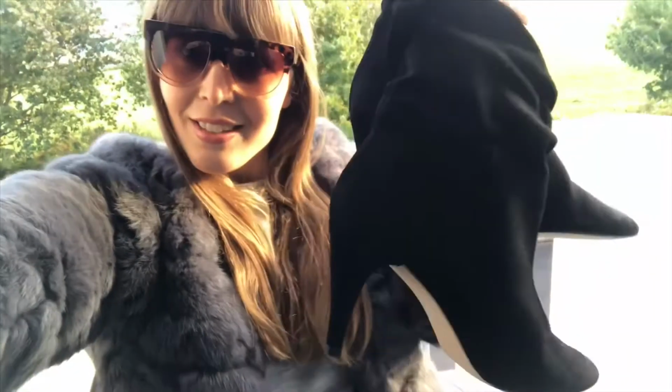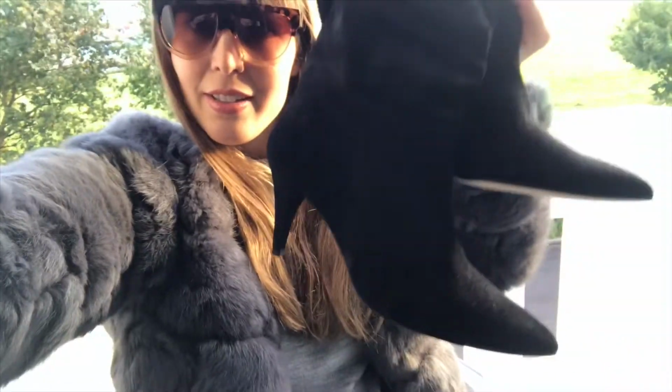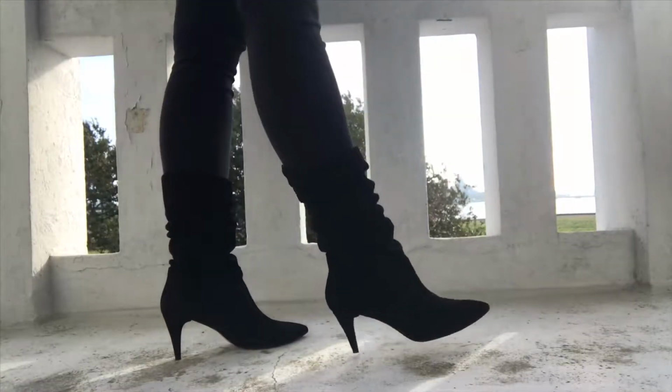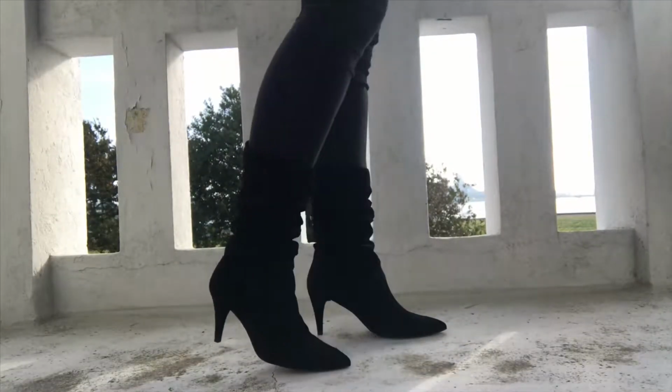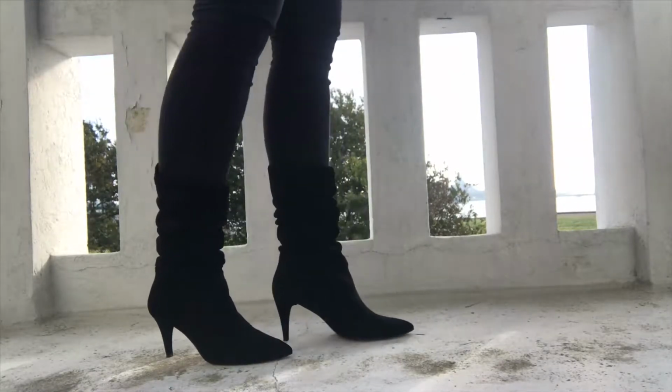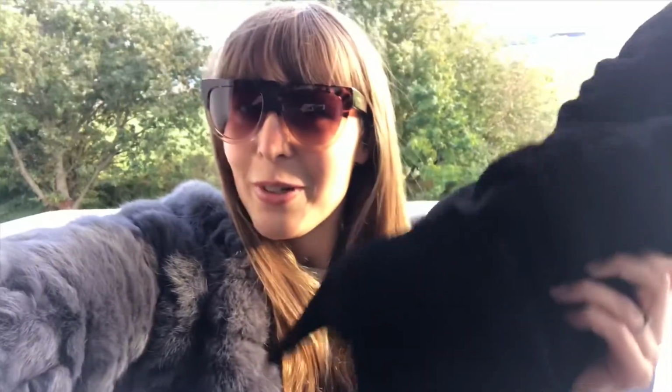They're really good for fall, so it's these babies here. How cute are they? It's a really nice height actually, and I love the length of them as well. It's a really nice suede material, and I got them at Office in London. I can't wait to wear these babies.